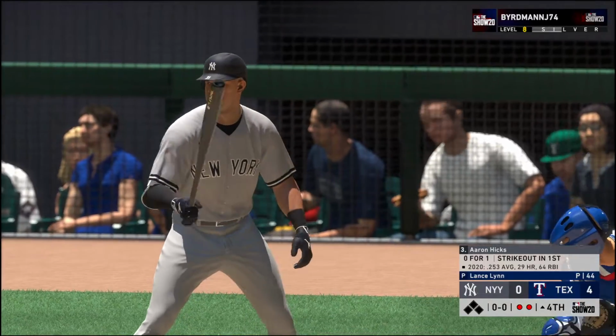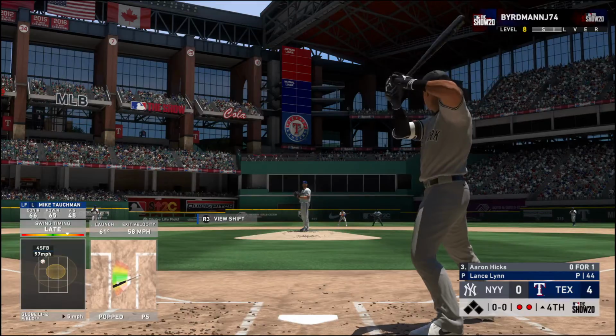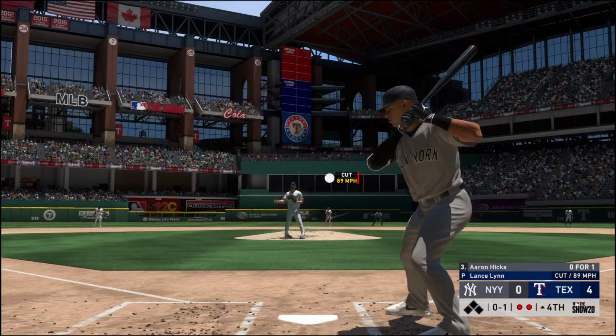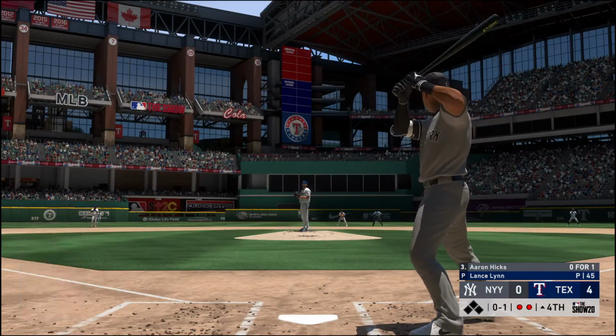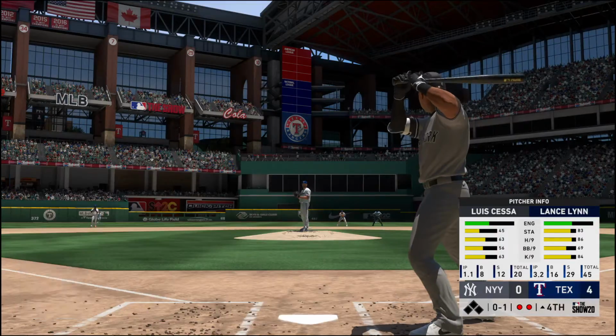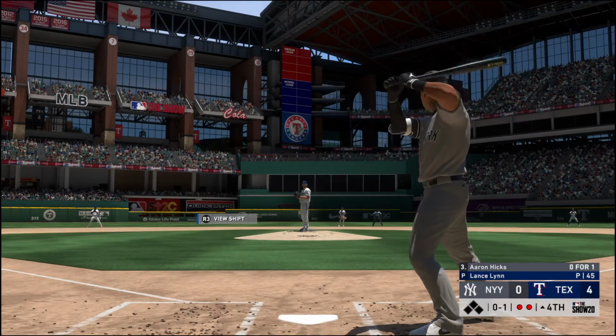Digging in now for the Yankees, Aaron Hicks. He's 0 for 1 thus far. First pitch coming. Here it is. And boy, a high strike called there. That's not all that consistent, but it's strike 1. And he'll step out and ask for time. Maybe trying to get this pitcher out of the rhythm he's in right now.